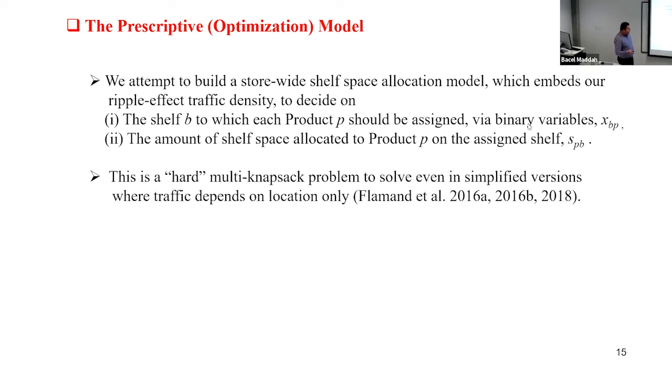And this is a hard problem. Even for the case where we look at just allocation-based traffic, this is a multi-knapsack problem. And in our previous work, we had shown that this is a really hard problem, in the sense of being NP-hard and very hard to solve. So trying to look for polynomial exact schemes is not easy for this problem.